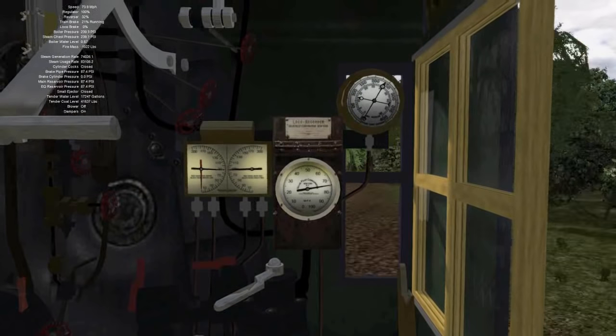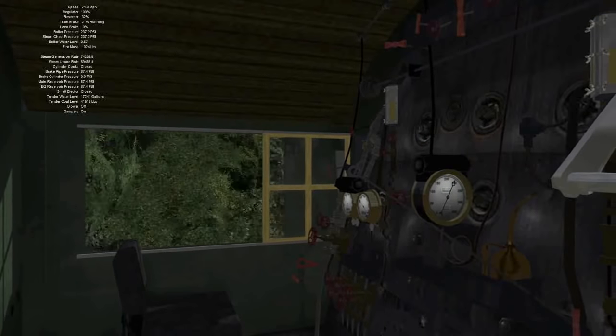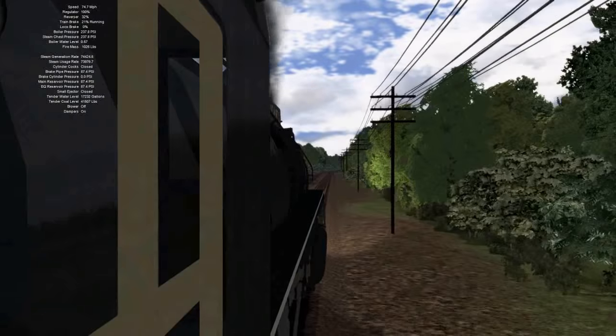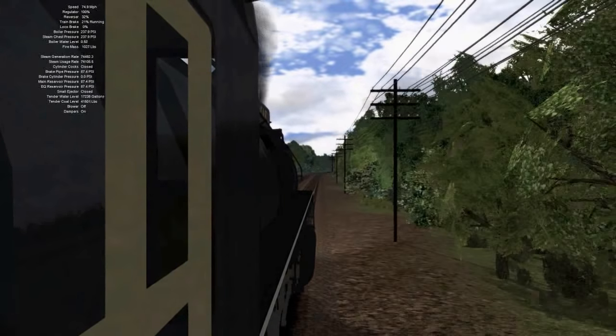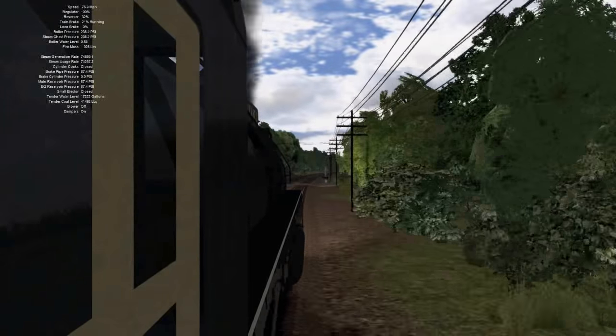This station's long gone. I couldn't even find any info on it. I'm sure it was probably destroyed by Penn Central in 71, along with the rest. See speedometer showing us a 75, about 240 pounds per square inch in the boiler.